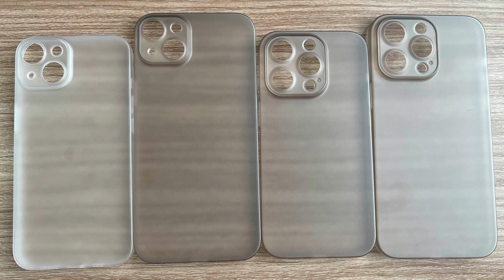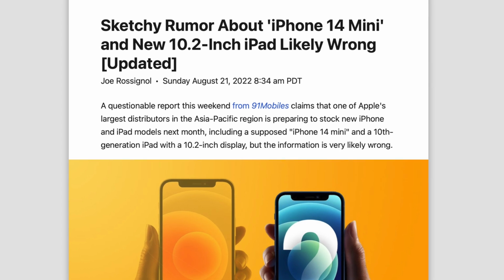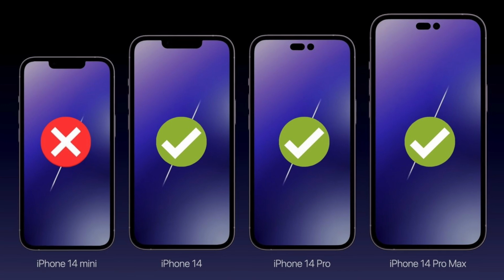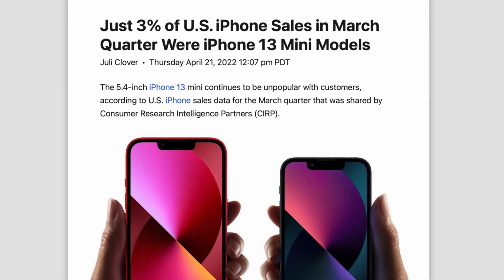These case leaks also confirm that yes, we're going to see a new max size, so unlike other leaks who did suggest we could see a 14 mini instead, no, the cases do suggest we are very much getting a regular Max. And personally, with the market rejecting the Mini, I think that's dead. We can be pretty sure we're going to get the Max.